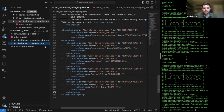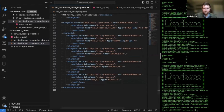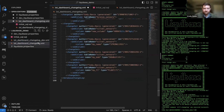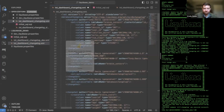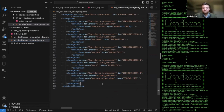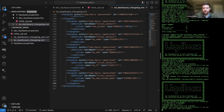And now if we refresh this, it added, but my browser's not refreshing. Come on. Okay, there it goes. So we added our new column. And so now that we have our new column, all we need to do is run Liquibase update to incrementally update our production environment. So now we're running Liquibase update. Let's go over to Databricks and watch it run.